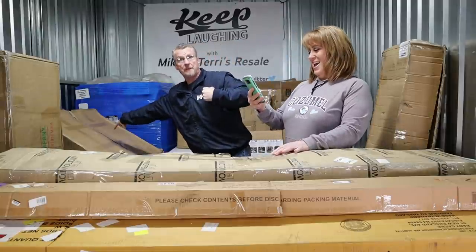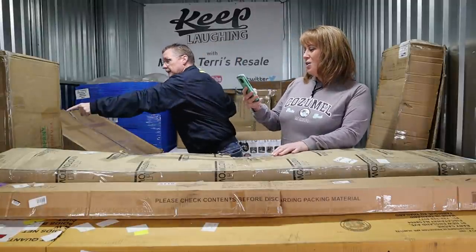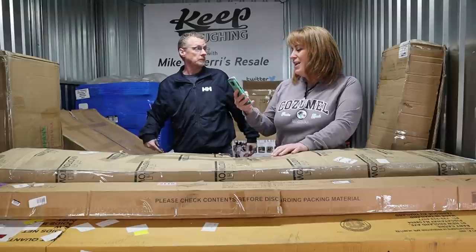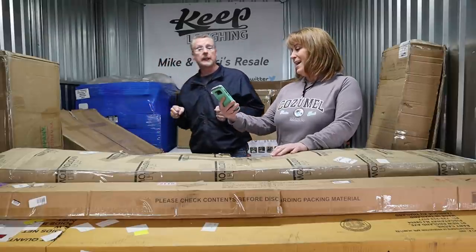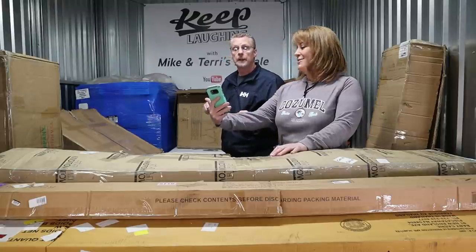$330. $330 for that one, guys? It is a $1 million baby swivel glider in gray. Okay. So let me get this right. Right there. That's what you just got.